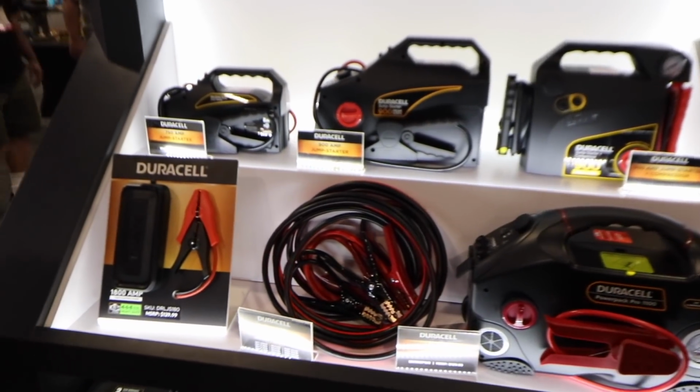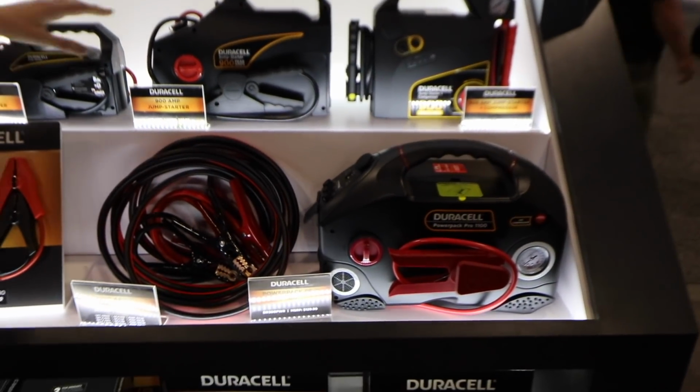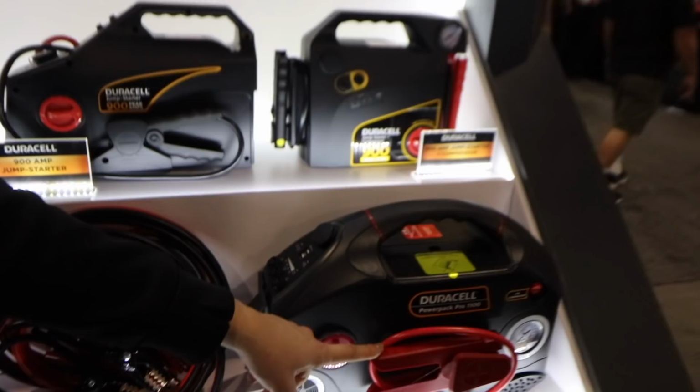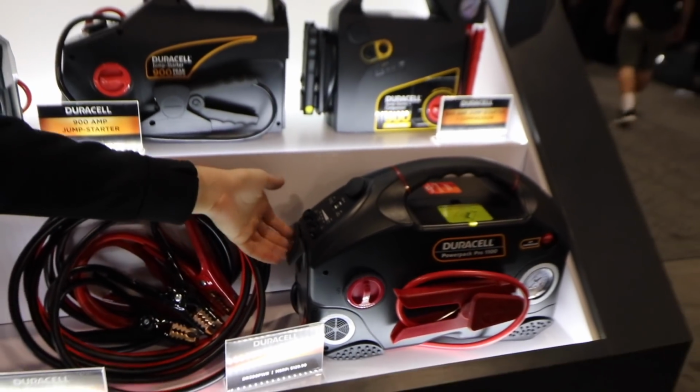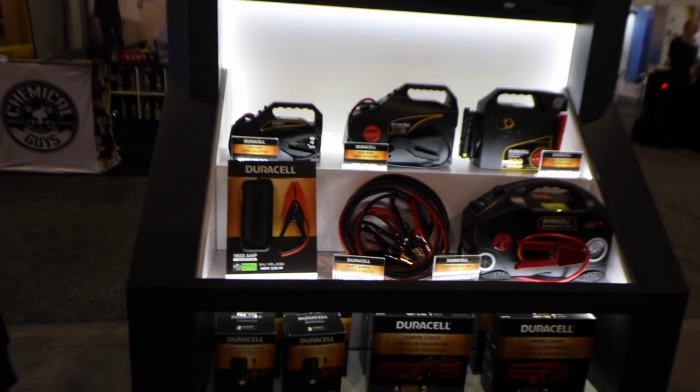And these are the other options as well, right? Yep, we've got all the portable, bigger jump starters up here. Air compressors on these ones and these ones. This one's great for camping. AC outlets, USB ports. Power up your blender, make your margaritas while you're camping.